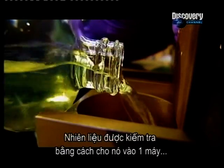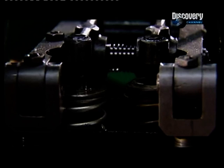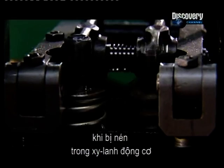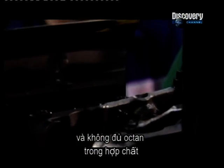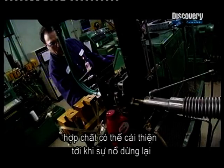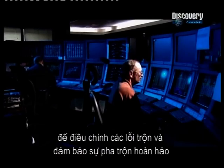The fuel is tested by feeding it to a gasoline connoisseur, an aging but robust knock-testing engine. Engine knocking happens when fuel spontaneously ignites as it's being compressed in the engine cylinder. The reason for this premature ignition is there's too much heptane and not enough octane in the mix. By increasing the percentage of octane, the mix can be improved until the knocking stops. The lab can then feed their data back to the main refinery to correct any mixing errors and ensure a perfect blend.